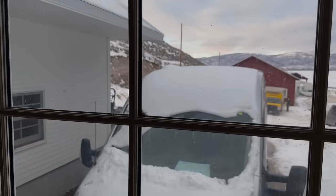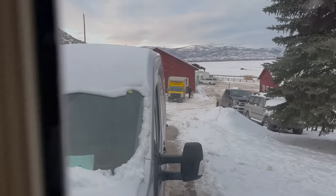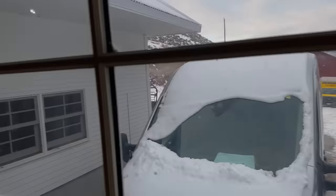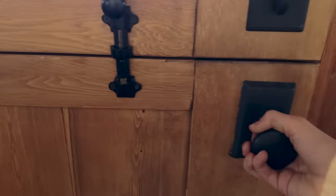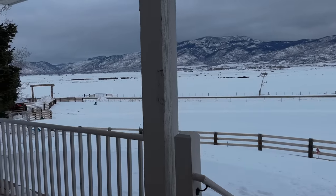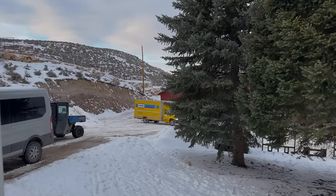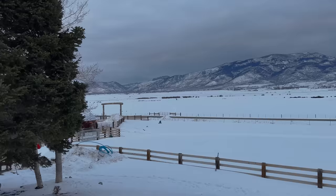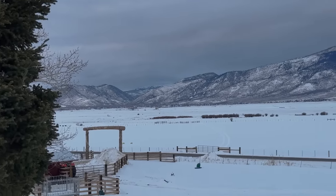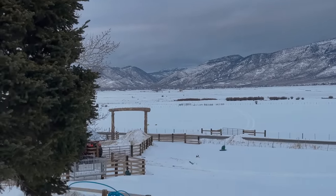FedEx is out there picking up the last of the orders going out. Haas is saying hi to the driver. Here's the front porch view. We're set up to have a white Christmas here at the farm. There's Tulip out there. Thank you, FedEx! Merry Christmas! This is my favorite view from the farm. They're all pretty, but I love those mountains over there.